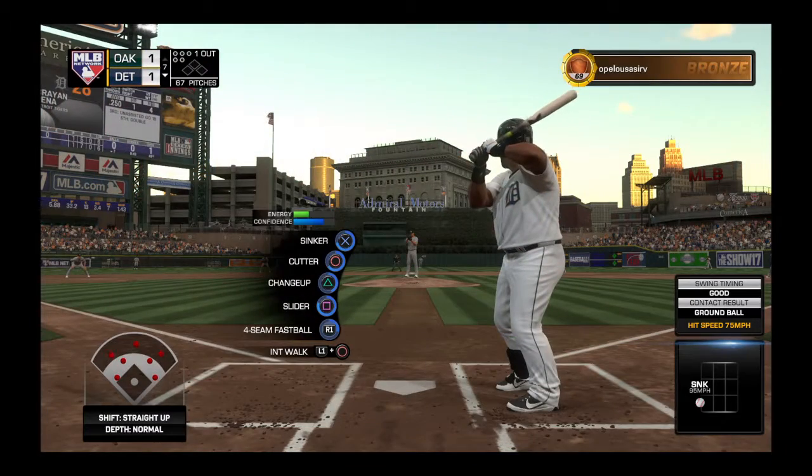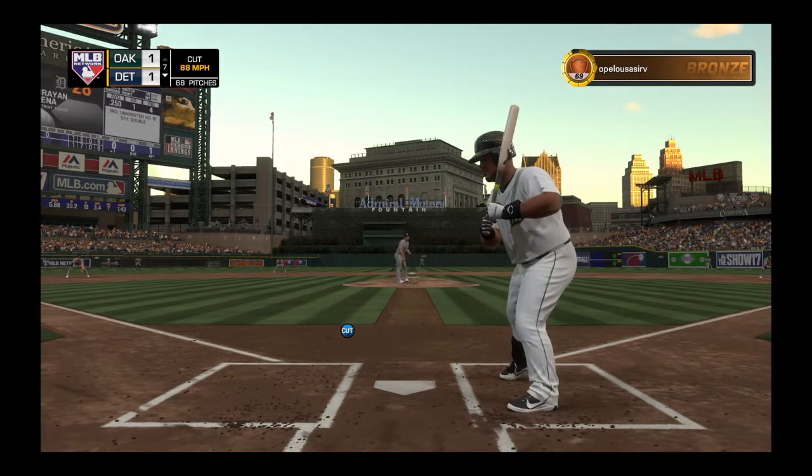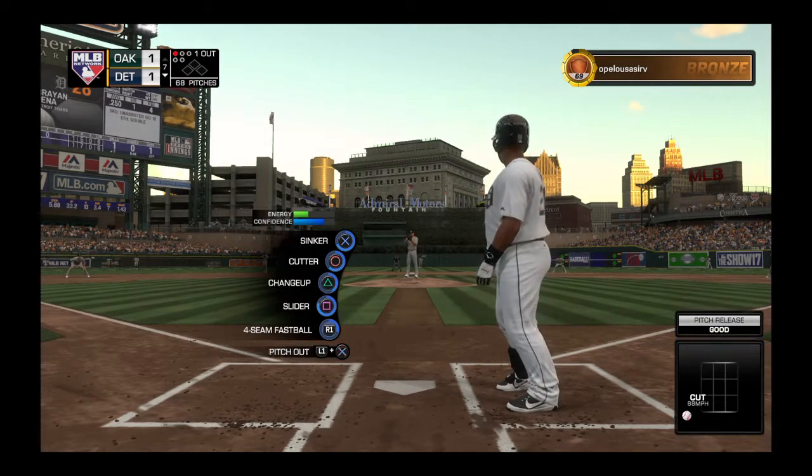The catcher, number 28, digging in to try it again. Brian Pena, 1 for 2 with a double on his line thus far. The cutter runs outside, ball 1.